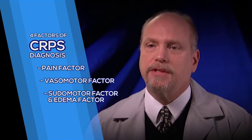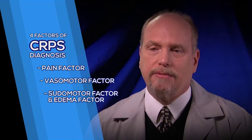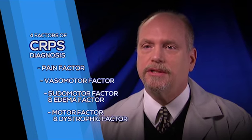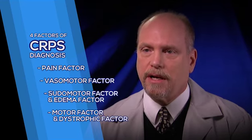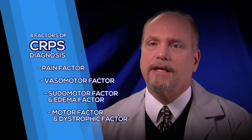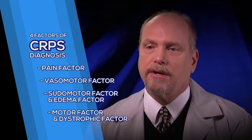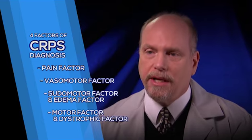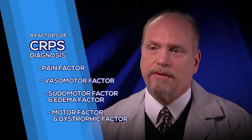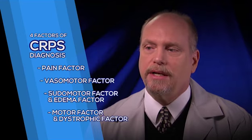And then the fourth factor was a new factor that wasn't included in the original CRPS diagnostic idea, which was the motor factor and the motor changes that are ubiquitous in the disease. Also, dystrophic factors locked into that. So there are four factors, and we can find signs and symptoms in both. The idea of our diagnostic criteria is that these are simple, accessible. Any doctor anywhere in any clinic can derive these diagnostic criteria. So hopefully we will move the ball forward in terms of early diagnosis and helping our patients get the care that they need sooner rather than later.